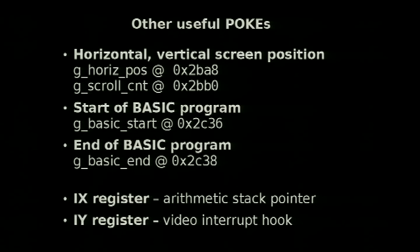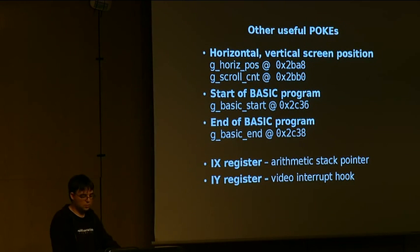Some other useful memory addresses come in handy when programming Galaksija. Since Galaksija uses software to produce the video signal, you can affect the position of the screen by poking 2 system variables. So you can affect the horizontal and vertical position if you write to these 2 memory addresses, 2BA8 and 2BB0 hex. Start and end of the BASIC program I already mentioned. There are 2 system variables that take care of that.